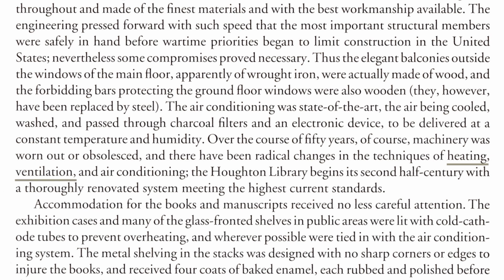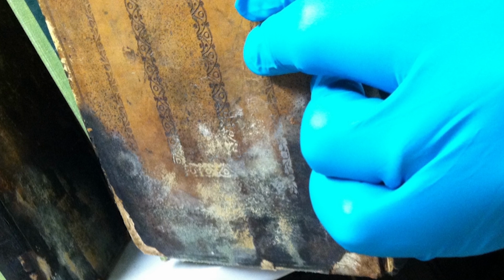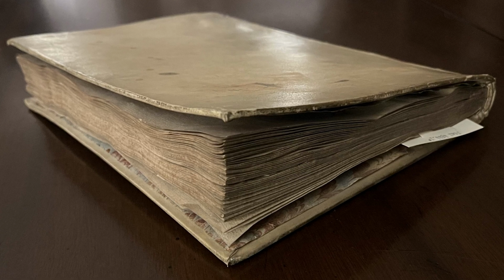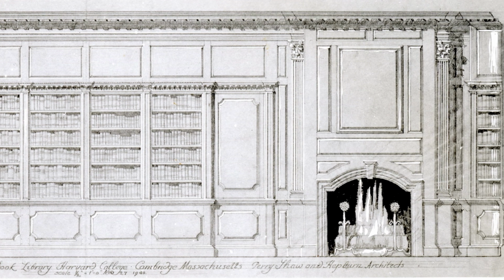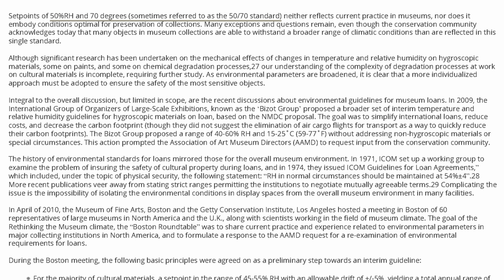The heating, ventilation, and air conditioning design, or HVAC, ensured that the humidity was never so high that it might cause mold to bloom, and never so dry that the parchment and vellum bindings would yawn and become distorted. This included the walled bookcases, which have a passive air exchange with the ambient air throughout the building. Houghton's HVAC system was designed along what library and museum professionals refer to as the 50-70 rule, meaning that it was set at 50% relative humidity and 70 degrees Fahrenheit with little fluctuation.